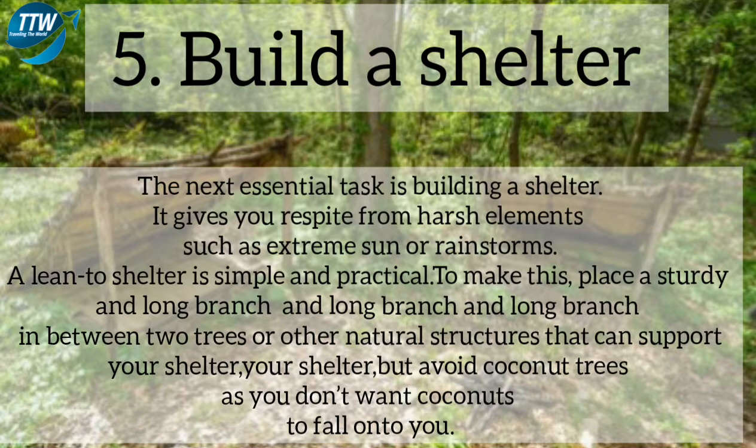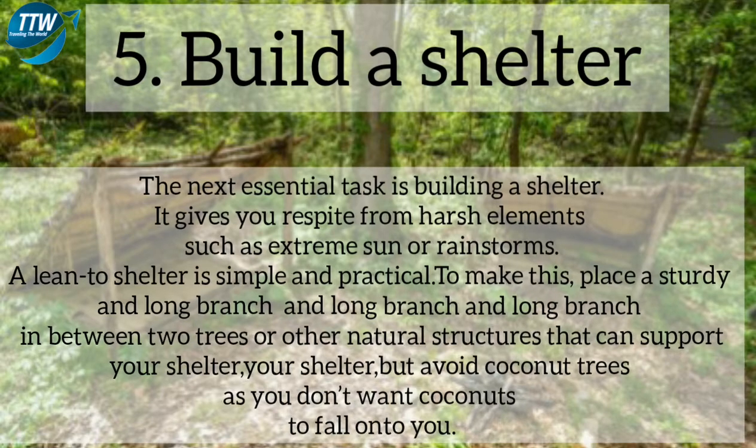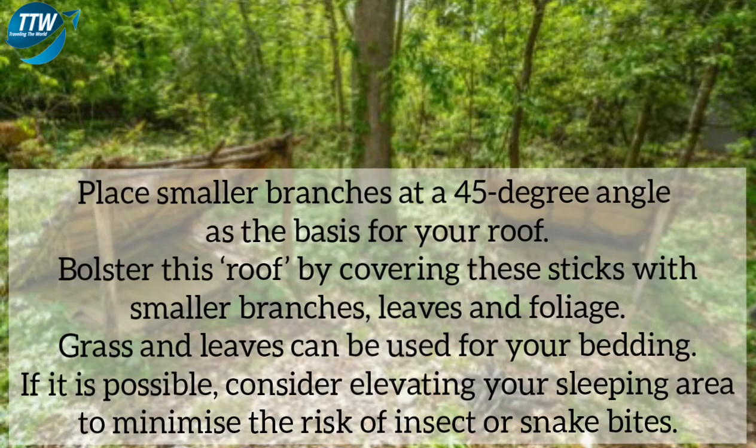To make this, place a sturdy and long branch in between two trees or other natural structures that can support your shelter, but avoid coconut trees as you don't want coconuts to fall onto you. Place smaller branches at a 45-degree angle as the basis for your roof. Bolster this roof by covering these sticks with smaller branches, leaves and foliage. Grass and leaves can be used for your bedding. If it is possible, consider elevating your sleeping area to minimize the risk of insect or snake bites.